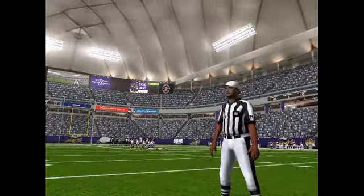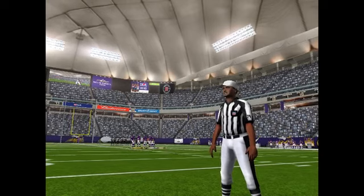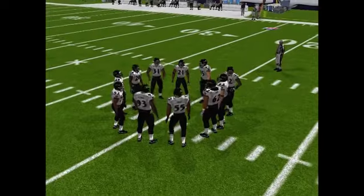No fumble occurred. The coach takes advantage of the option to challenge the play, and it pays off. If you don't use them, they go to waste.